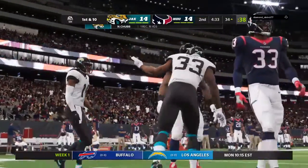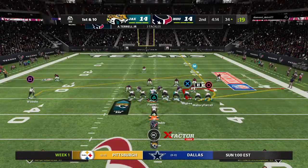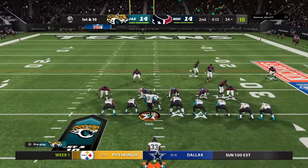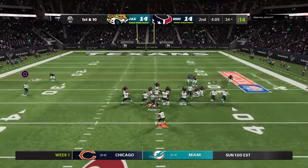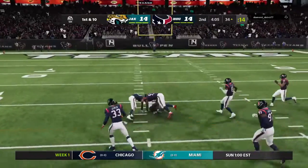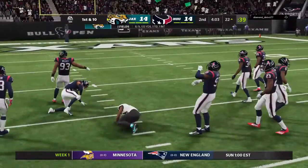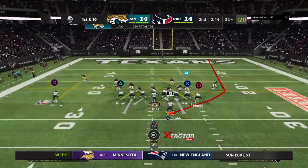I like the play design there. They occupied the defense downfield, everyone trying to account for someone. But unfortunately, they didn't account for the running back slipping out of the backfield. And he was absolutely unnoticed and wound up getting big yards on that play. Meanwhile, Fields' throw is taken in by Waddle. And he's going to get this down near the 20-yard line.